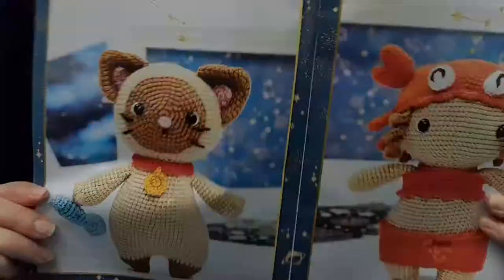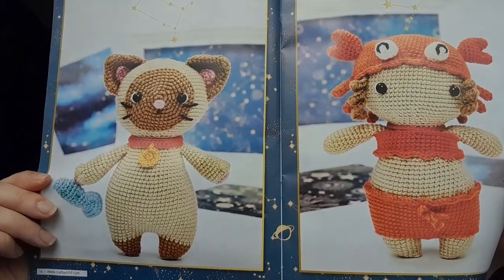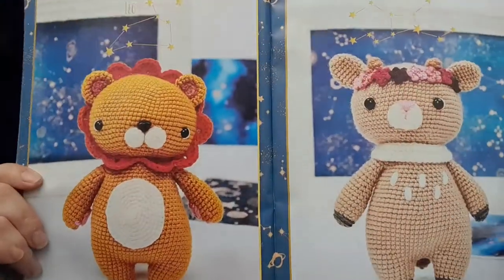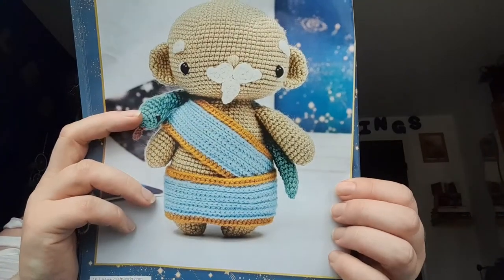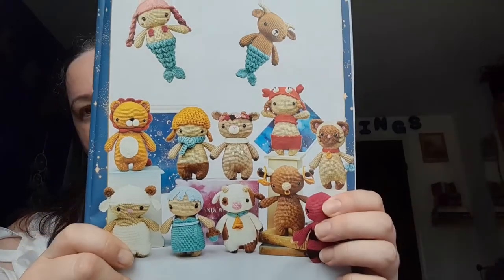I'm so pleased that this is here. Gemini and Cancer. Leo and Virgo. Ophiuchus. I don't know if that's how he's named, but still. And there they all are.